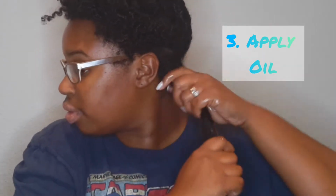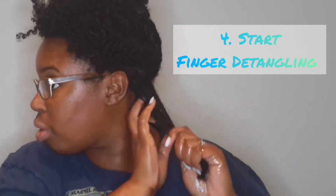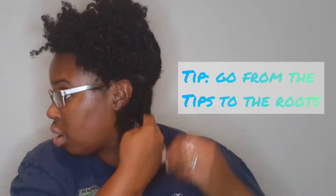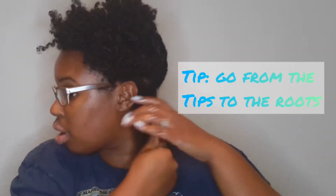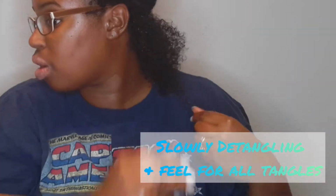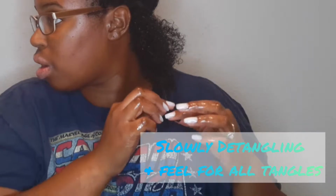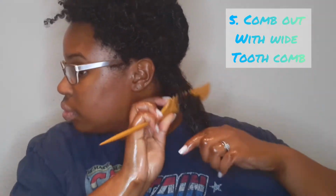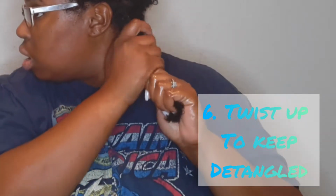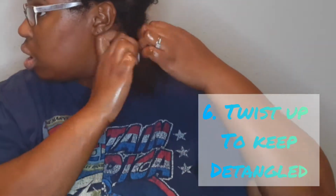Guys, when I applied this oil, it was so easy to start finger detangling. I started off at the tips of my hair and went up. And one thing I love about finger detangling is that I detangle slowly and I'm able to feel every little knot that I have. So I'm going to also detangle it with a Y2 comb and then twist it up to keep it detangled.